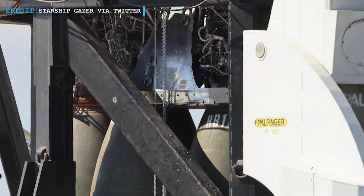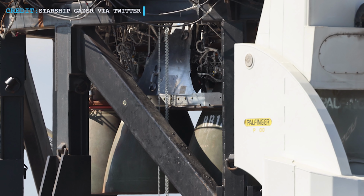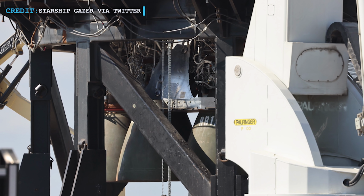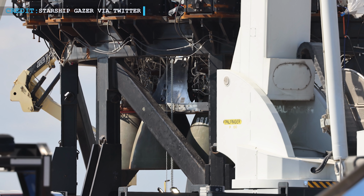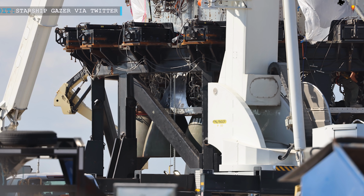According to a report, SpaceX teams have started installing heat shield on the Raptor engines, which will help protect them from any damage during static fire tests or flights. They've also taken in a number of new Raptor engines at the launch site. It seems that some of them will be installed in the booster and can be used to replace older ones.